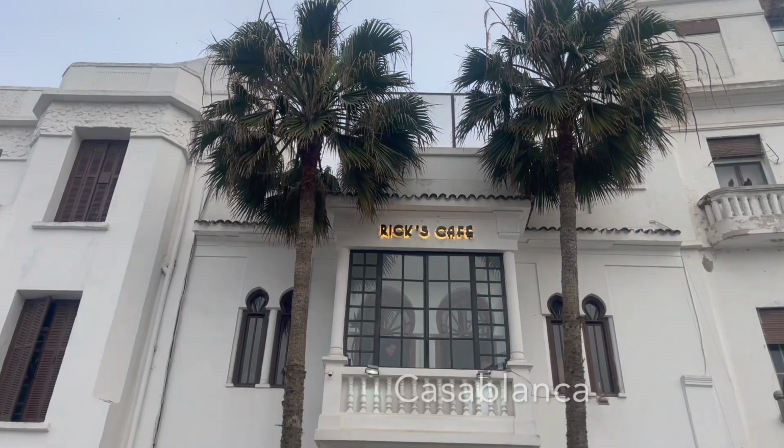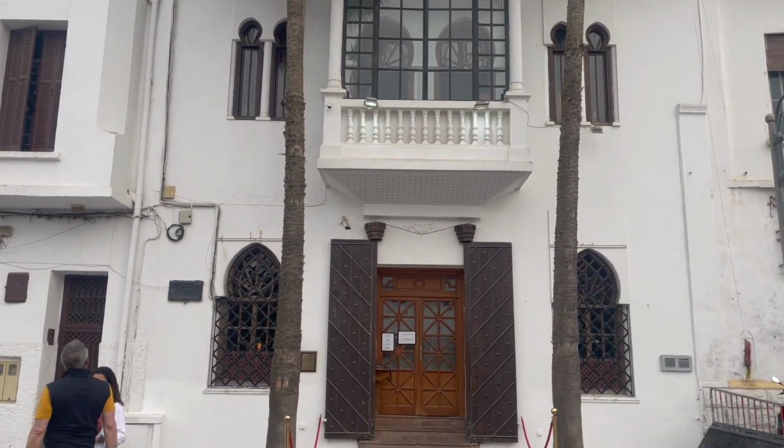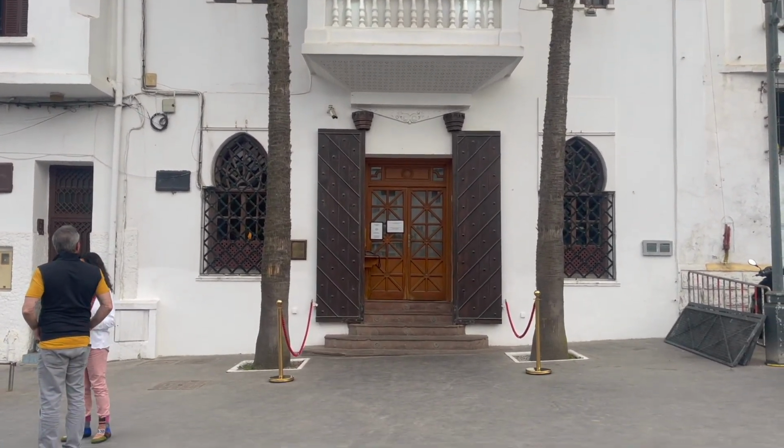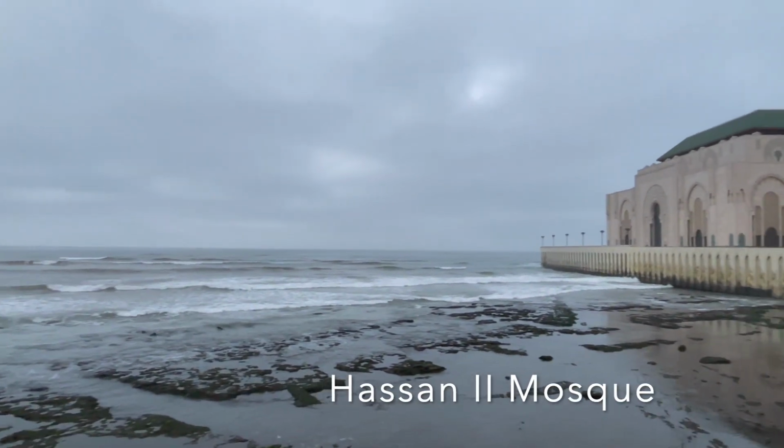Now our way is Casablanca. Famed in the Anglo world for the classic movie of the same name, its filming location, Rick's Bar, can be visited if you're dressed appropriately. But we weren't, so we didn't.